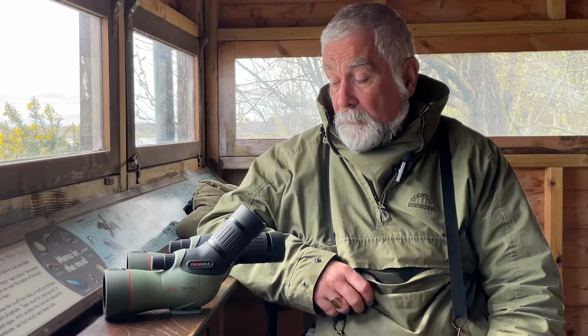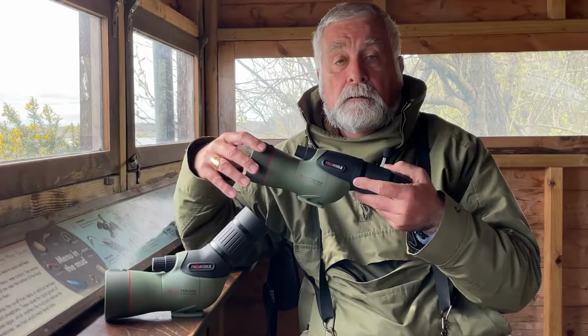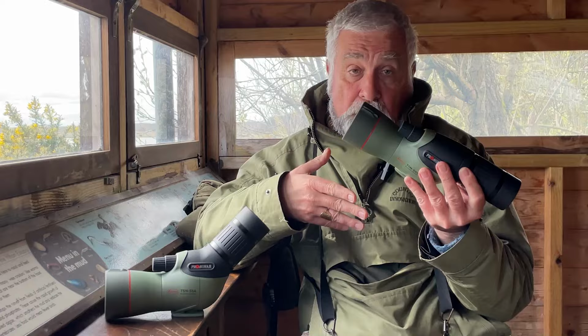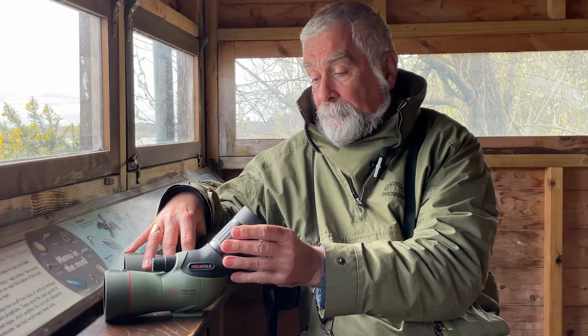Kowa have brought out this amazing new lightweight compact scope, the 55mm, and we have them in the angled version and we have them in the straight version. I prefer this for taking pictures. Most birders will prefer this.